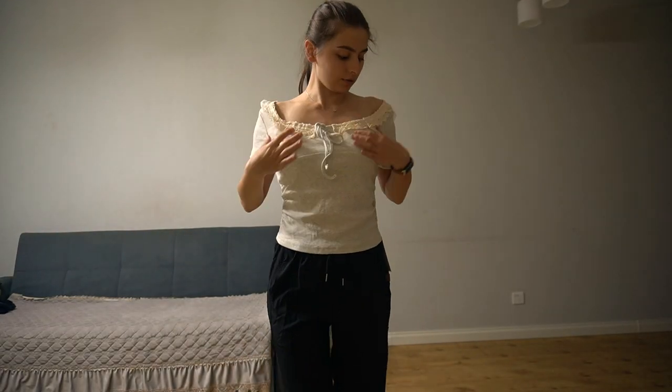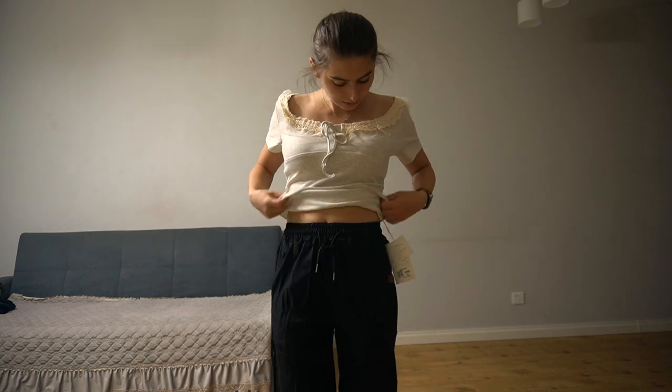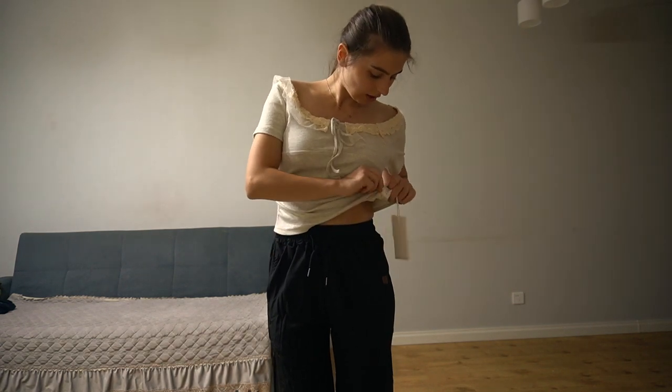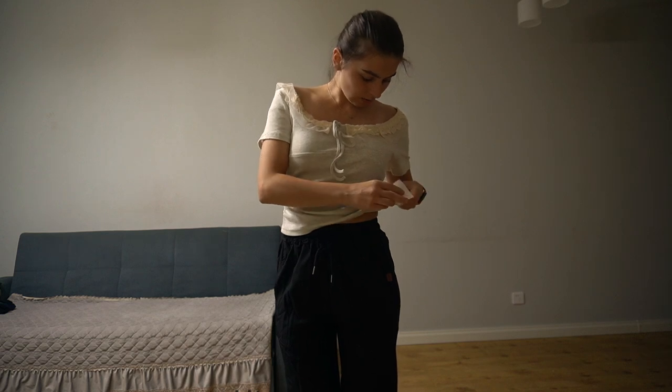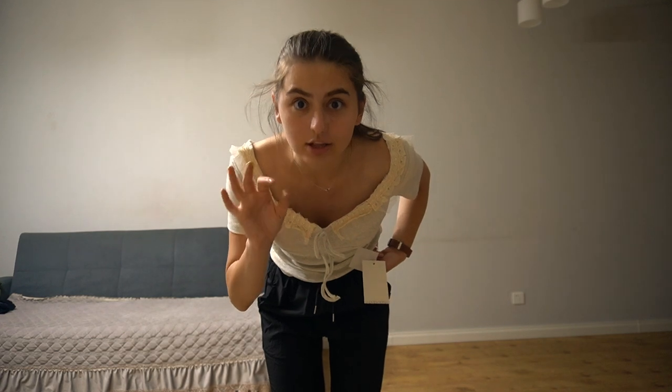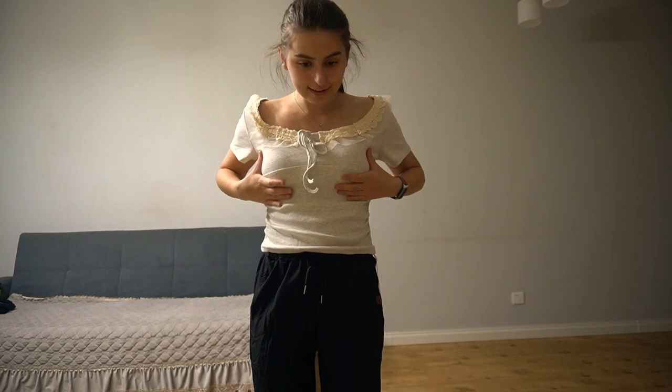I love how the shoulders go. I do need to figure out what bra to wear with this. But it is cute. So I really like it. The material feels comfy. I don't know if it's cotton, to be honest with you. And this is XL. Can you believe that? In what world is this XL? It's just crazy. This would have been like an M in Europe, but XL apparently.